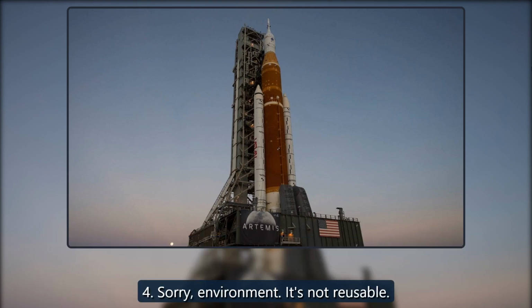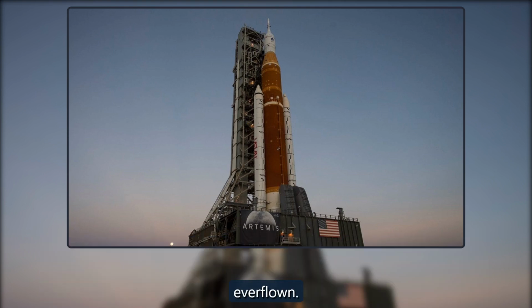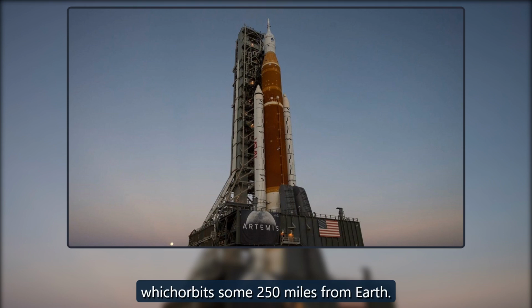4. It's not reusable. During Artemis I, the uncrewed Orion spacecraft will launch on the most powerful rocket in the world and travel farther than any spacecraft built for humans has ever flown. Remember that the new moon rocket is built with shuttle parts. NASA designed the shuttle to haul astronauts and supplies back and forth to the space station, which orbits some 250 miles from Earth.